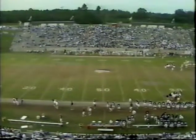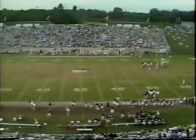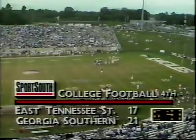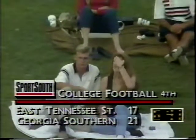Georgia Southern wanting to take a timeout and talk it over with their offensive people. Tim Stowers and his quarterback. They got a lead, 21. Think about giving up the day job, huh? All right. That's from reading all those kid books.